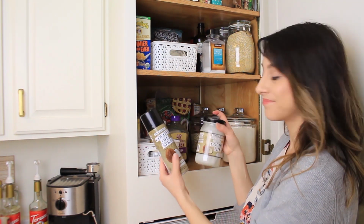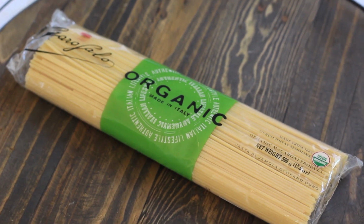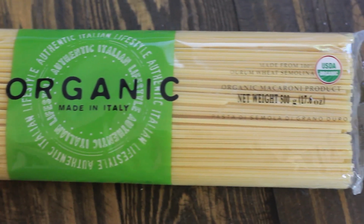Next, I always have pasta on hand, and I like to get this organic spaghetti from Costco. Sometimes I get their big package of the fusilli and penne, the different spiral pastas. It's just so nice to have these on hand on days when I'm running late cooking dinner. It's really easy to do this and then just make a quick white sauce or a quick spaghetti sauce. I'm doing that all the time.